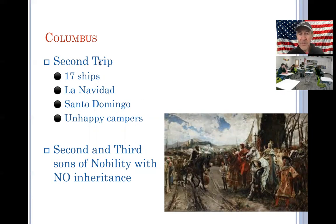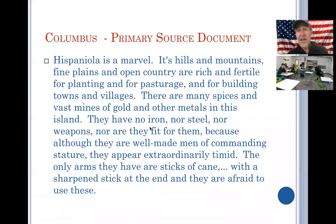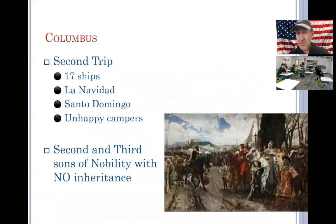Now, the problem with the people that came with Columbus on that second voyage is he had told them it was going to be easy pickings. You're going to have gold that you can't imagine. The natives are easily subdued, which is true. They were easily subdued on this island, mainly because they brought disease with them, and half the islanders would die of disease. They tried to enslave the natives on the island, turn them into slaves to do their work for them. But they made terrible slaves.